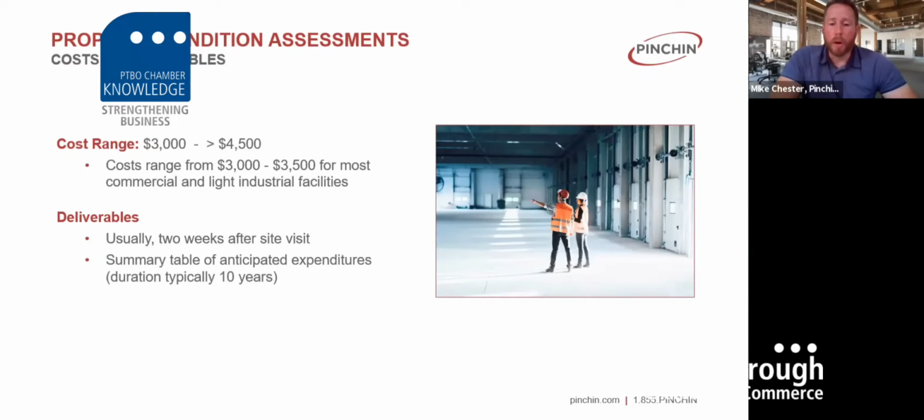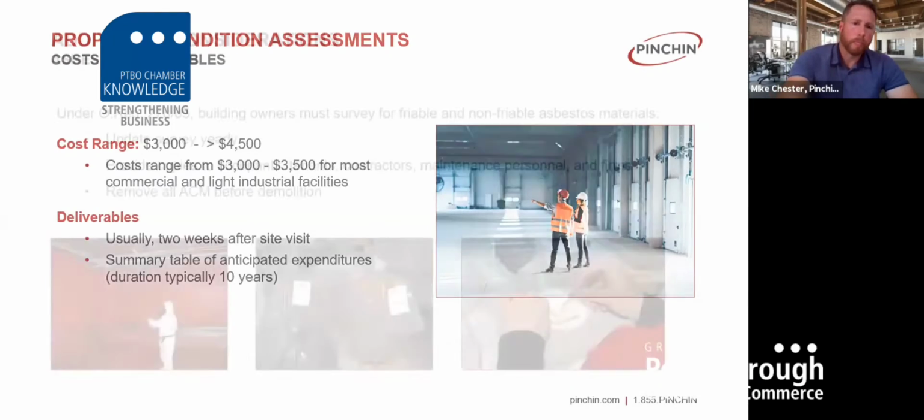So if you're looking at even putting up your commercial building for sale, I think it's a nice tool to use as a transparency piece to just lay it out on the line. And I think you may even get more bang for your buck for your property doing it that way as well. But most importantly, on a due diligence standpoint, if you're looking at buying a building, it's definitely a well thought out tool to maybe think about.